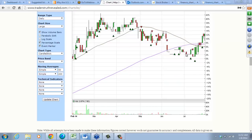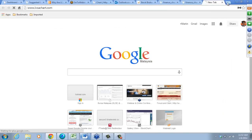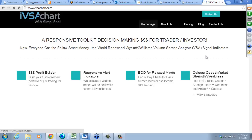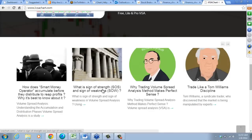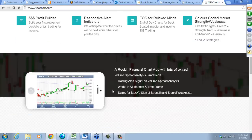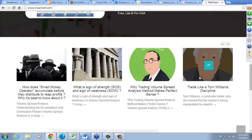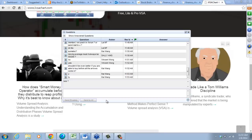Now you have to understand, Kwong, go to the IVSA website. I won't have time to explain to you, but the arrows have a lot of meaning to them. It's a sign of strength. You go to the IVSA chart and read the article below there. What is sign of strength and sign of weakness? I suggest you go to the website here. It actually tells you what you want to do. All these are written by my editor in here and Richard Wyckoff and Tom Williams. So this is a great website. You should read it and know more about VSA.